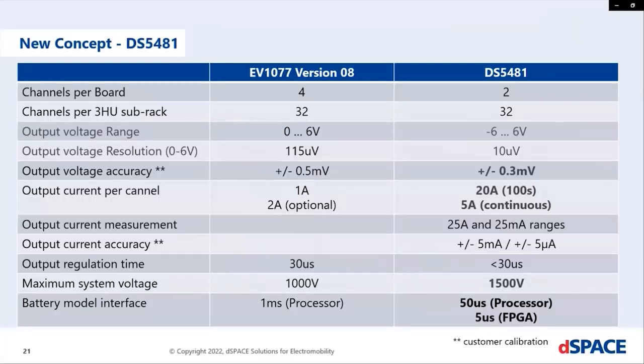With the battery model running on a Scalexo processor, we can achieve update rates of 5 to 50 microseconds for our battery models. And since the interface now is based on our FPGA technology, we will be able to run even faster battery models on the FPGA boards itself in the future.